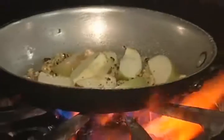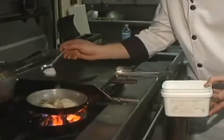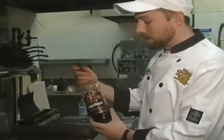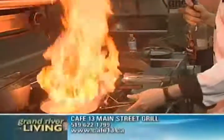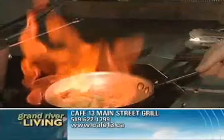I love cooking with booze. My favorite part is the flambé. Yes, that's fun. So the butter's melted. I'm going to add just a tablespoon of sugar. Now that it's starting to caramelize, what you do is you add the Captain Morgan's dark rum. Woo! Oh, that's awesome.